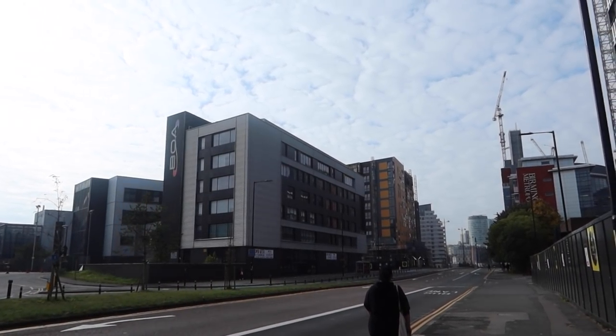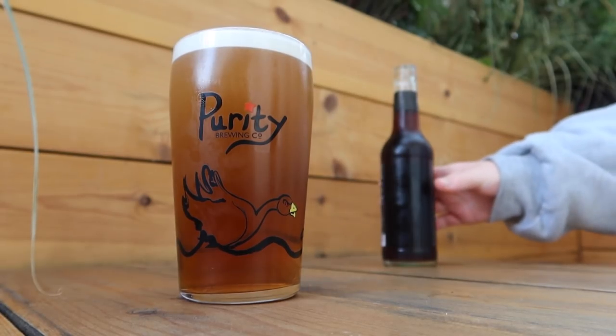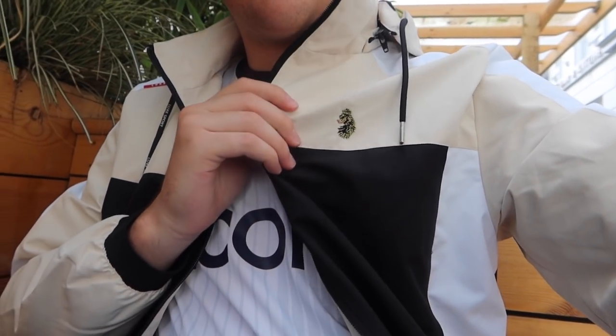Absolutely buzzing. Full house up the Villa. Ooh, classic shirt, Luke. I know you're asking where the jacket's from.